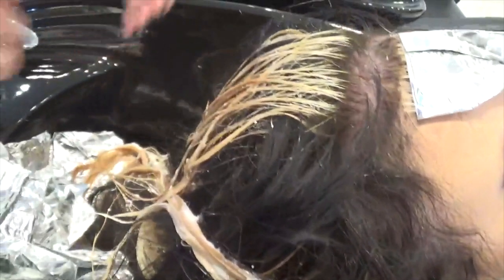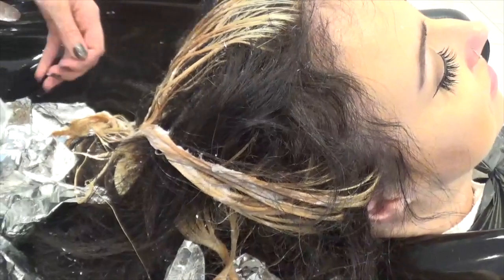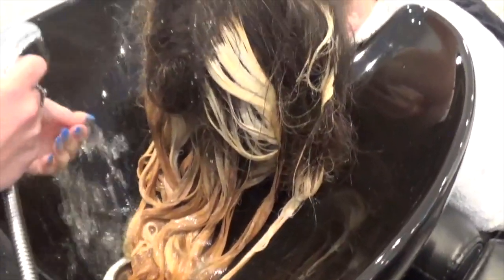Looking good so far. Yeah, that's lifted up really nice. I'm quite happy. How are we looking over here, guys? Is it good? Yeah. Cool.